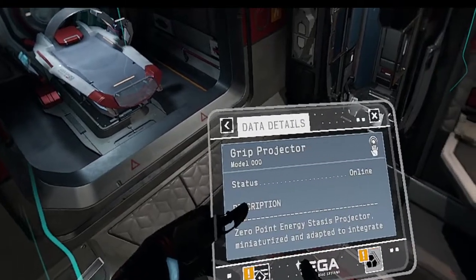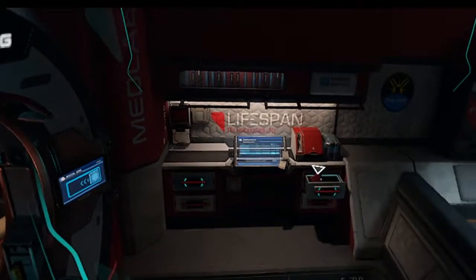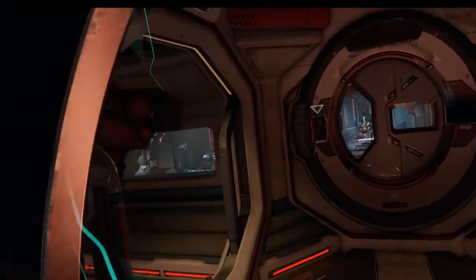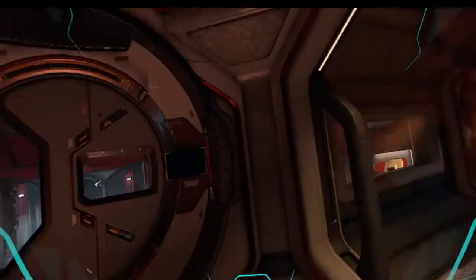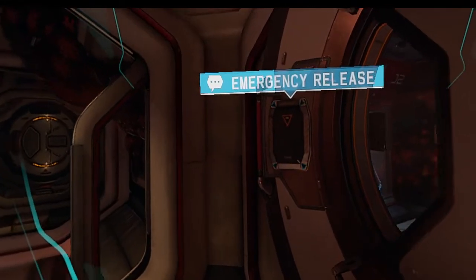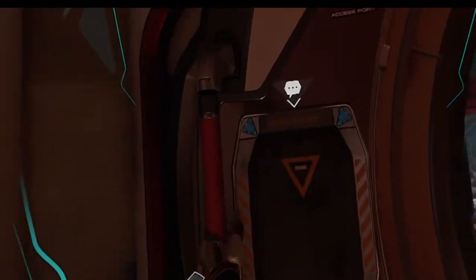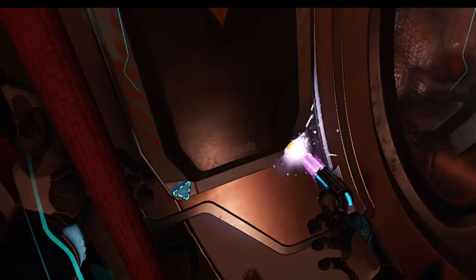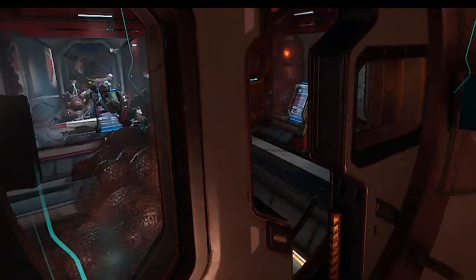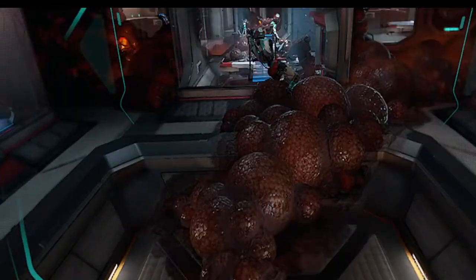Jack, the medtech shells you need for your new tool will be in the medical lab. That's where I am, right? Medical. Okay, well I can't keep going. Oh, here we go. I'm entering the medical lab.